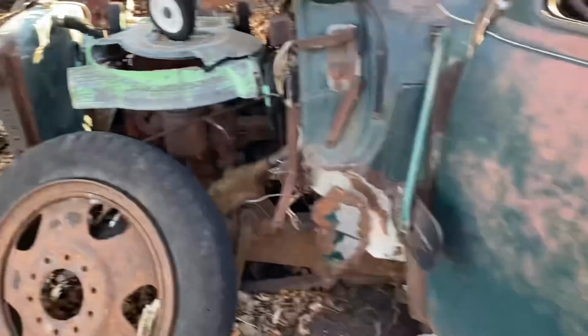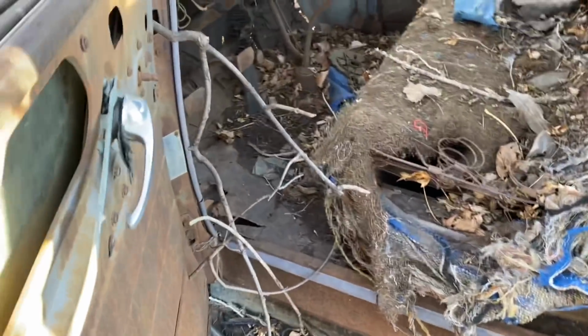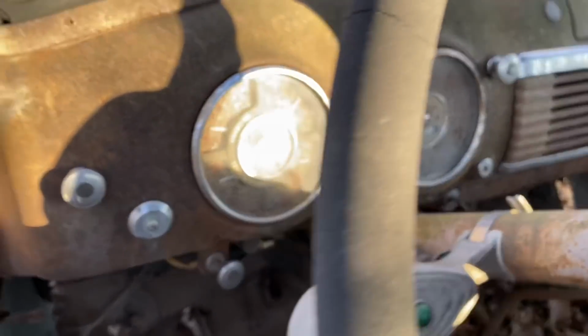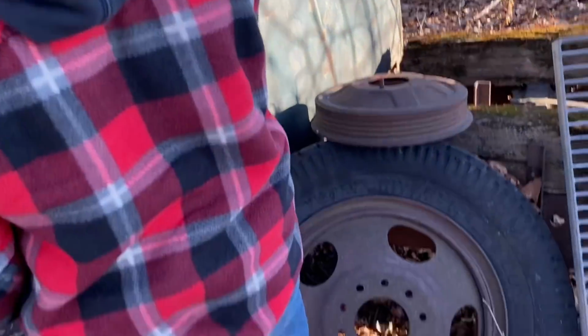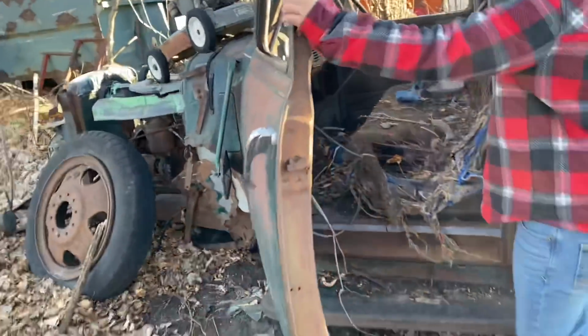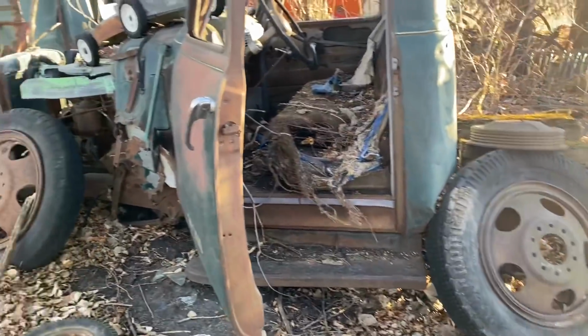But the seat's not. Ooh, those gauges are nice. No, they're not. Cab's got some bullet holes in it or something. Somebody mounted something back there. Doors are, yes, that's a scrapper. Right there, it's a Chevy.